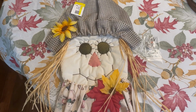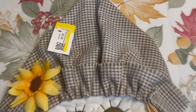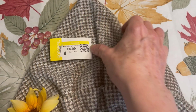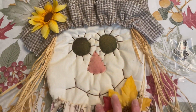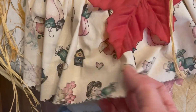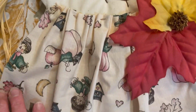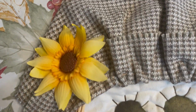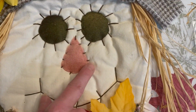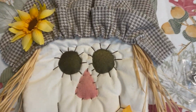I realized that I forgot two of my Halloween items that I wanted to show you. This was a Goodwill find for 99 cents. And I thought it would be darling on my front door on the outside. Look at the detail on this. Isn't it just so cute? I love the little flower here and the material that they chose for everything. And this is made to look hand-stitched. It might be hand-stitched, I don't know.